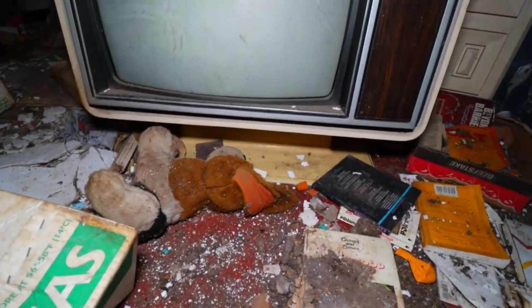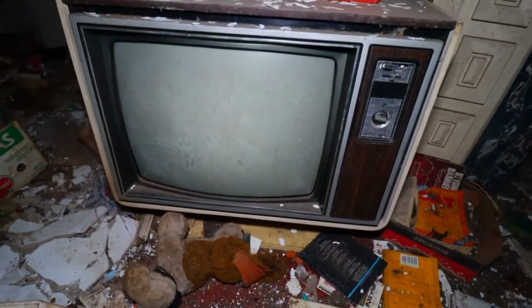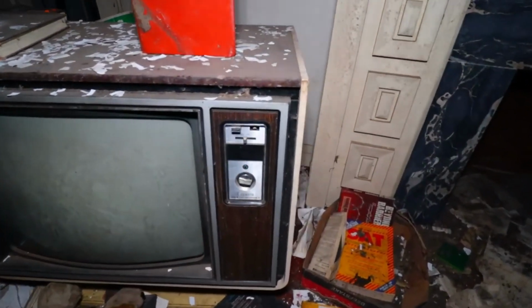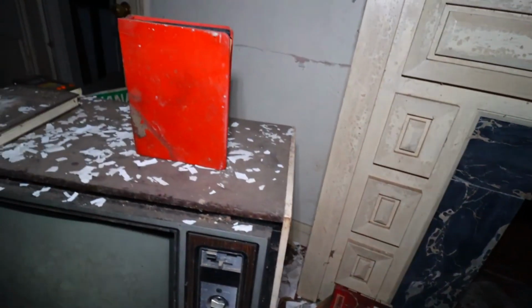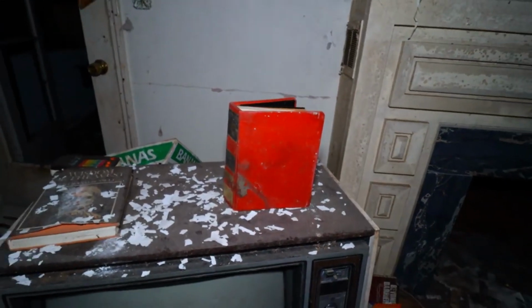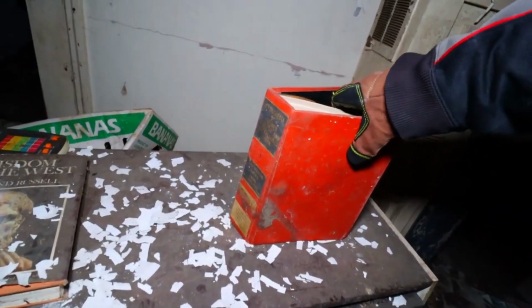And check out this old Zenith TV. It's a floor model. It's on a stand. That is so vintage. And I'm pretty sure I left this book here the last time I was here. I'm going to have to look to check. But I'm pretty sure I did.